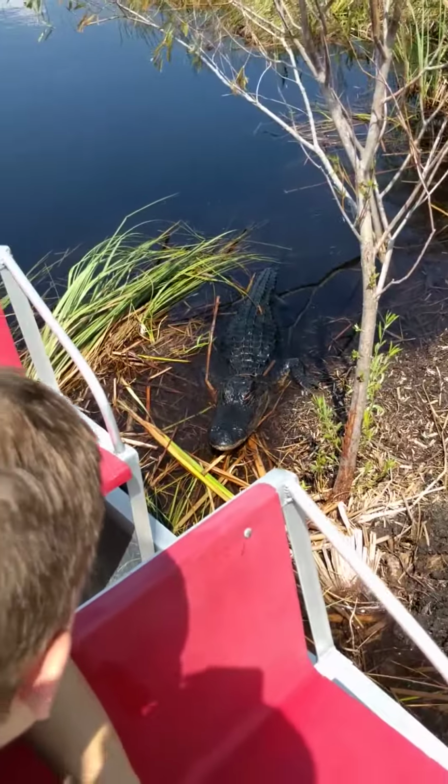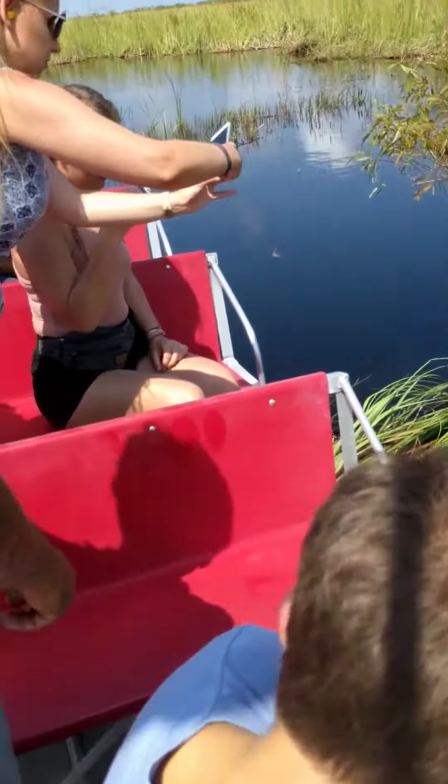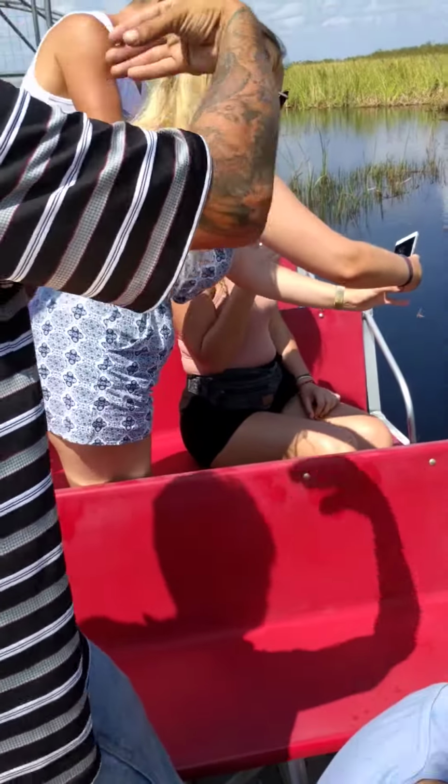Oh, wow. So that one, is she or he? It's a female also. Female. The nose is narrow.